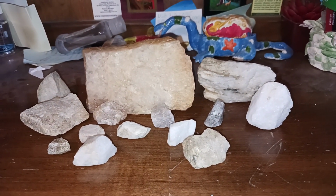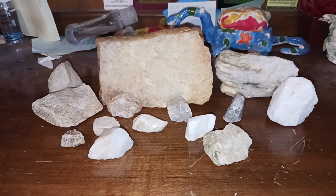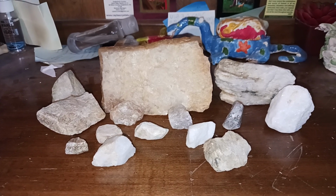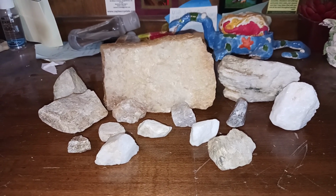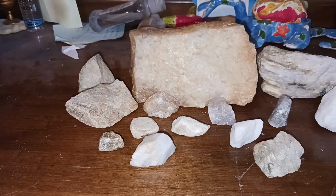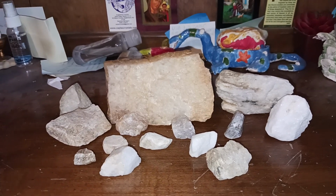If I misidentified any of these, let me know in the comments. We all make mistakes, but I do believe that a large handful of these specimens are quartz. A lot of them, you can see, like your milky quartz, your yellowish, brownish quartz, your smoky quartz.